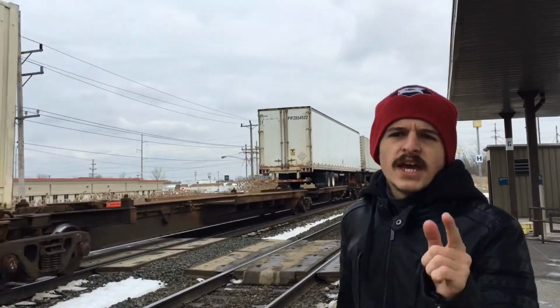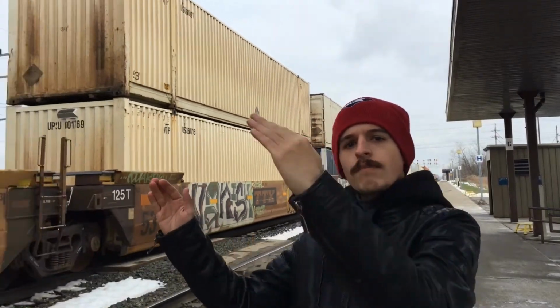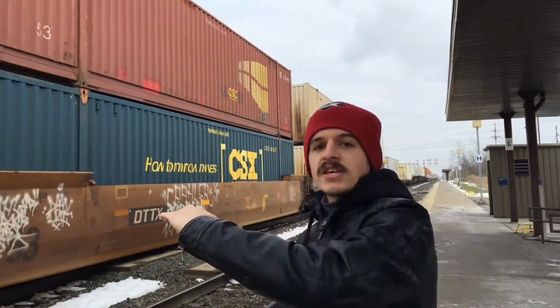Now you'll notice, as I said last time, the reason why you now see it picking up speed is because it's going over the top of the grade here in Dubuque. That's the reason why. The momentum, as it builds up over the grade, is going to start picking up as you go down the grade.